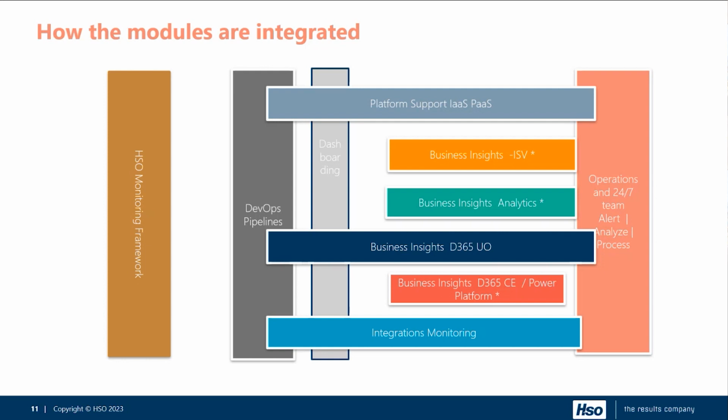The DevOps pipelines is what I mentioned before, and that's the ability to push the solution within your subscription without spending a lot of time in development. That's also where we want the solution to be. And the business analytics module has been getting onboarded to the DevOps pipelines since this sprint.